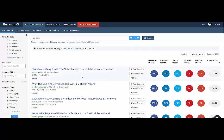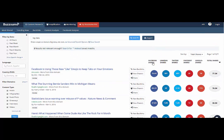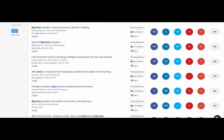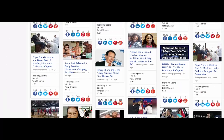And if you check this out, if you type in big data, it will give you these results. And it will show you how many shares a topic has got, okay, in the last month or 24 hours, etc. If you want to go for 24 hours, there we go, let's change that. Okay, so we can see that this has had 1,009 shares, etc. And again, if you go through all this stuff, you will be able to find some really good niches to target.